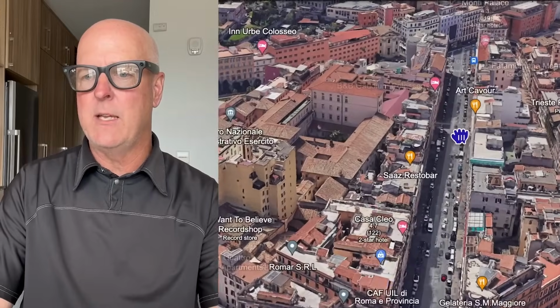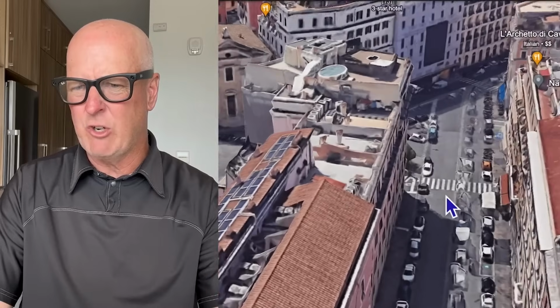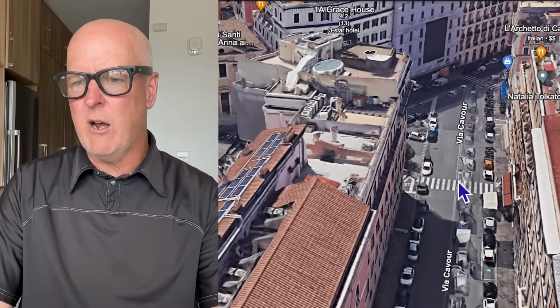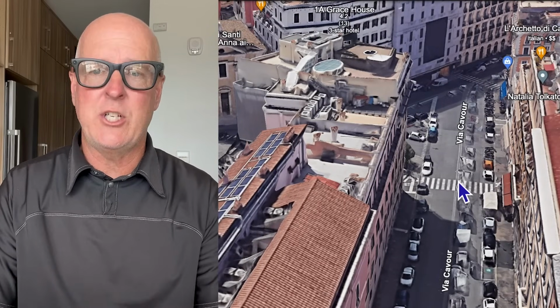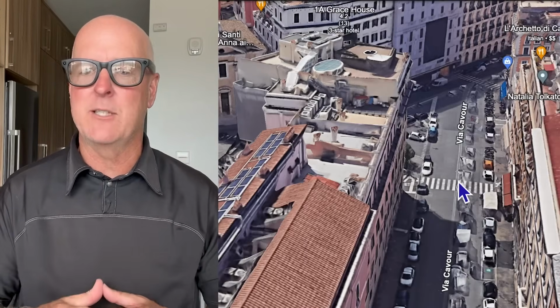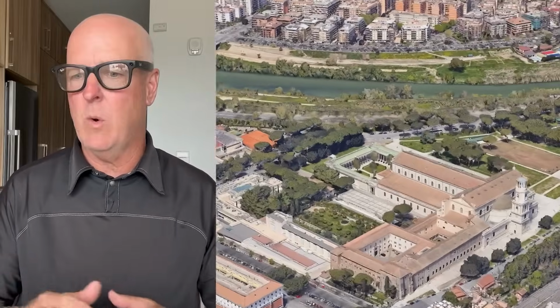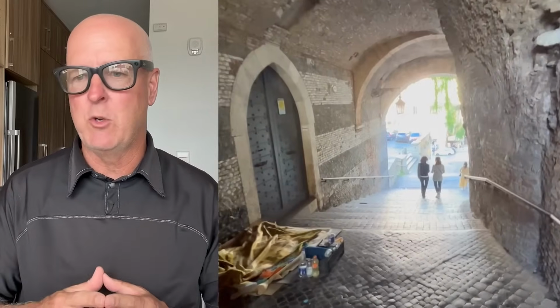And right up Via Cavour, not far at all, maybe 200 meters, 300 meters, you're gonna see right down here, there's this crosswalk. Well, at this crosswalk, there is a metro station called the Station Cavour, and that's where we wanna go to head to the fourth and final basilica called the Basilica of St. Paul outside the wall.